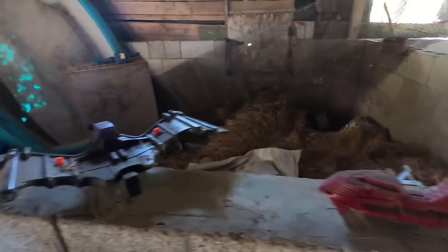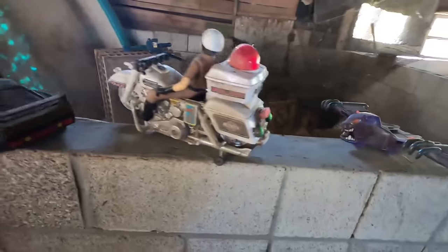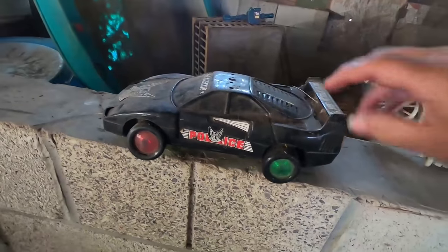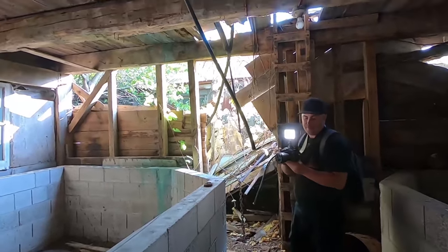Children's pools. This is cool. It's like a Batman type thing. Like the Popo. And this is the mecca of all cars. This is a Ferrari F40. One day I'll have one. Maybe. Yeah, no. Alright, we're going back out.